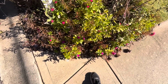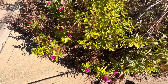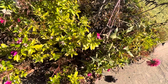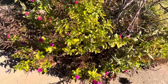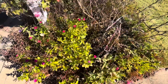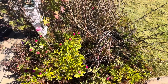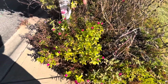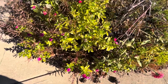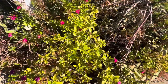Looking at the rest of this bed, a lot of things sort of tailing off as the days get shorter, and we came close to a freeze over the past week. I think it got down to around 35 degrees. I did see some frost on some rooftops. We didn't really see anything dying off, but when it gets that chilly, some of the plants start to shut down a little bit. And we're seeing that right now with the vinca, which are doing fine greenery-wise, but not as many flowers as they did.